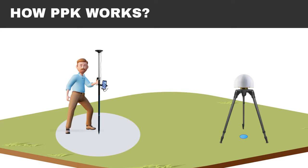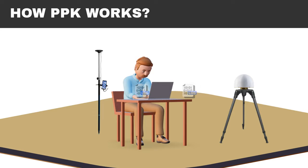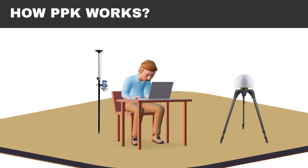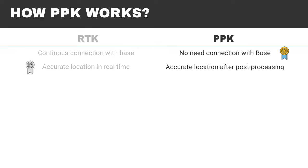PPK allows you to collect data without needing real-time communication between base and rover. Instead, you simply record the raw GNSS data, called logs, throughout the entire work process. After the work is completed and you are back at your desk, the logs from the base and rover are downloaded to a PC for further post-processing to get accurate positions. PPK doesn't require a real-time base connection and provides accurate location data only after post-processing.